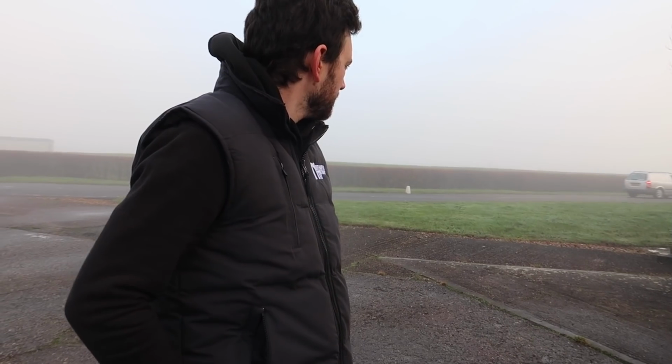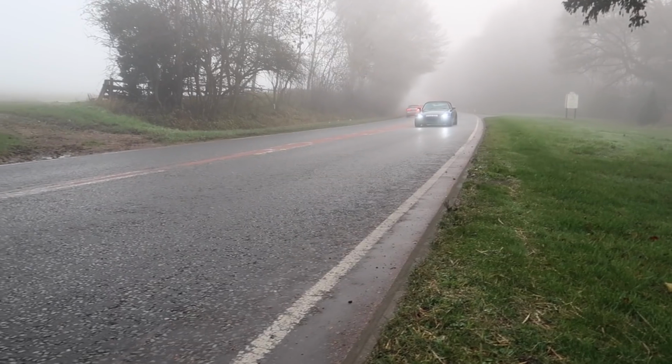If it's a track car, there has to be some kind of... This guy's just doing laps, mate. He's even given us a wave that time.